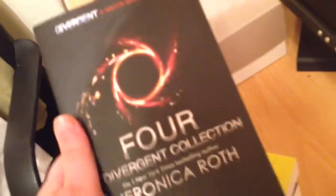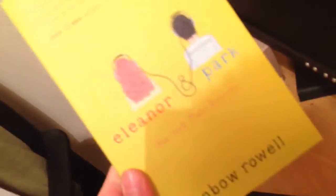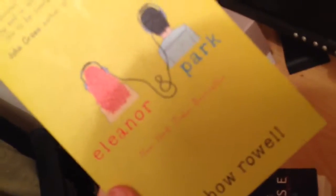Then I read Four, A Divergent Collection by Veronica Roth. It was okay. It didn't live up to the hype for me. I'd give it 3 stars. Then I read Eleanor and Park by Rainbow Rowell, which was my very first Rainbow Rowell book, and I absolutely loved it. I devoured it. I read it in one day. I'd give it 5 out of 5 stars.